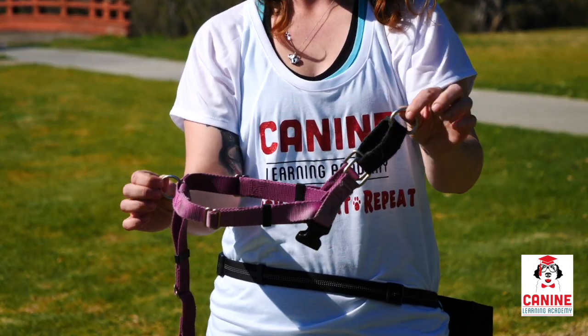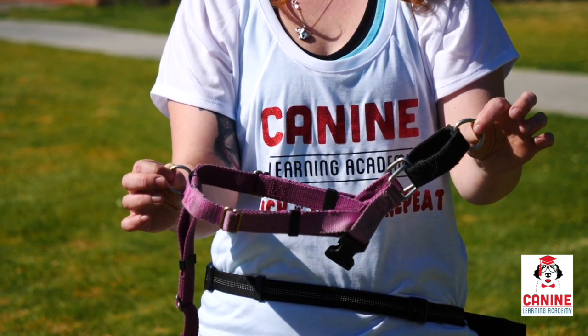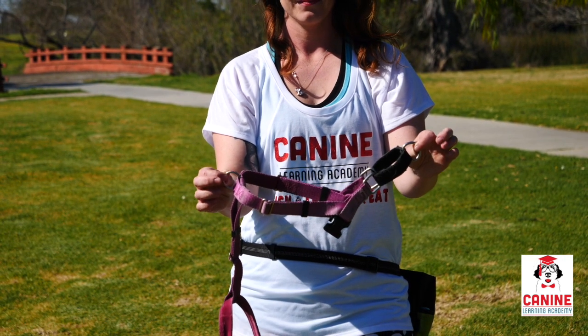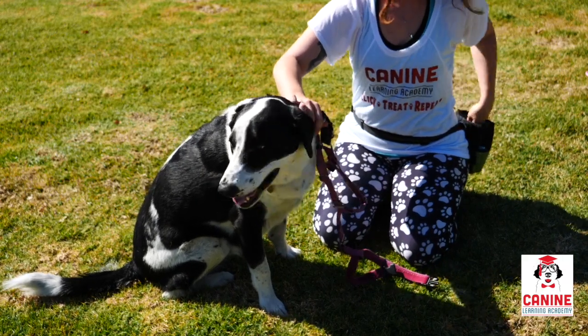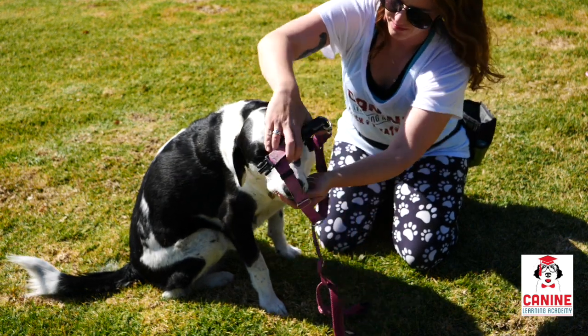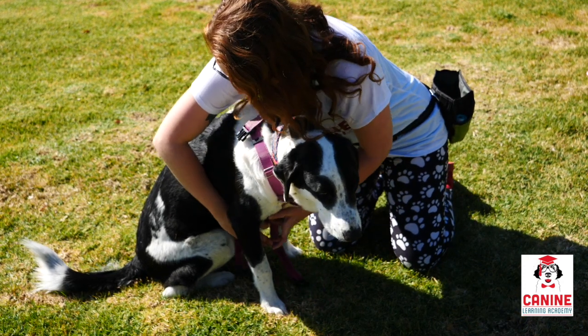So we're using the Freedom No Pull Harness. It's from Two Hounds. To help get your dog to feel comfortable putting something over their head, we recommend giving them food first and then sliding it over their head. You'll see that there's a strap that goes underneath their belly and clips in on both sides of their shoulders.